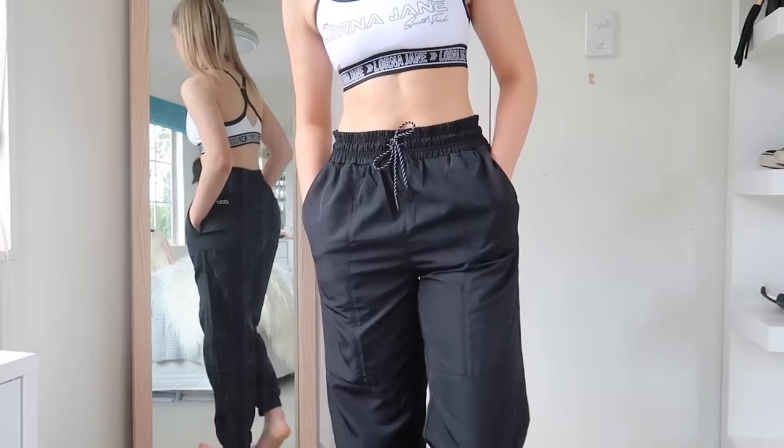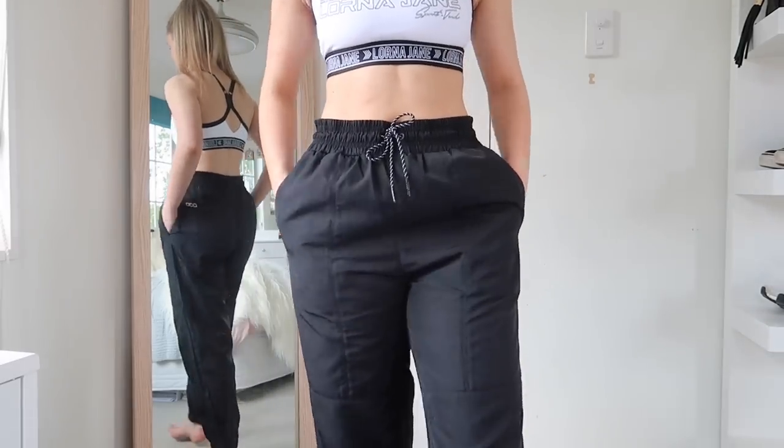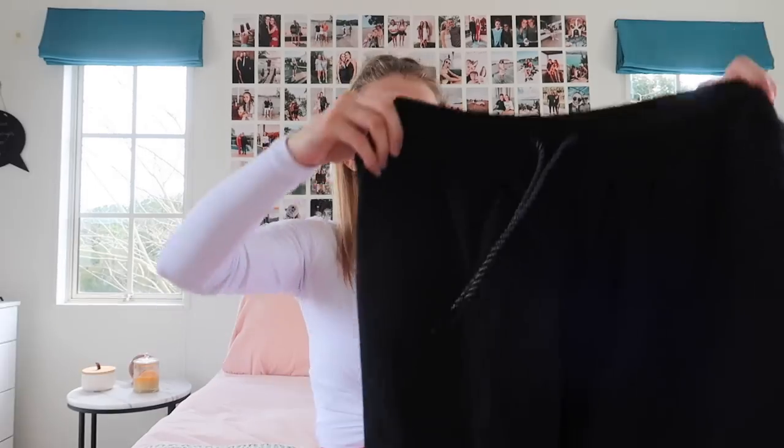As a kid, I used to live in track pants, like literally on the weekends when I didn't have to wear school uniform, it was track pants for me. So this is amazing. I also love they have pockets. There's the side pockets, and then there's also the bum pocket, so it's kind of like jeans, but obviously not jeans. But these are just super practical.